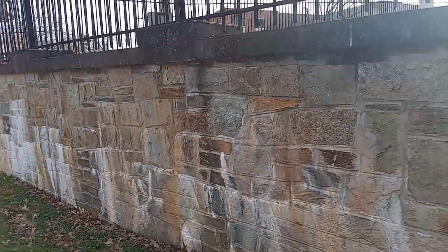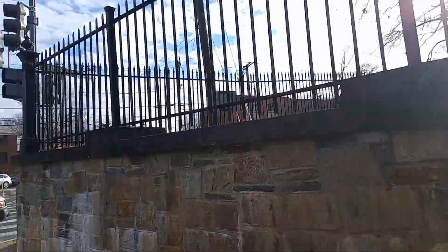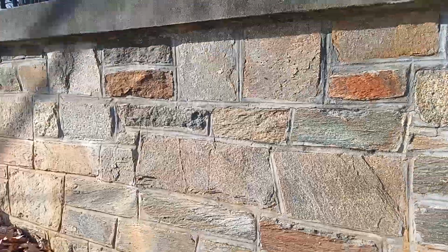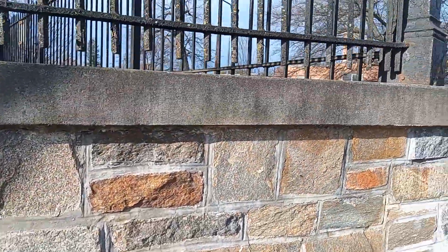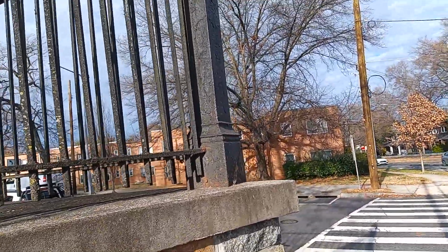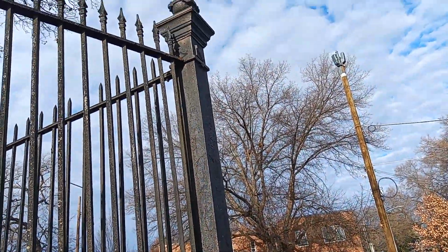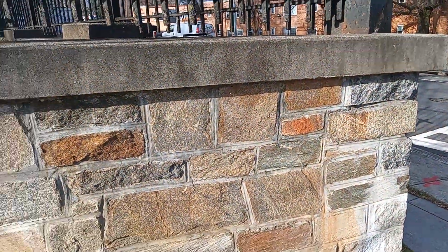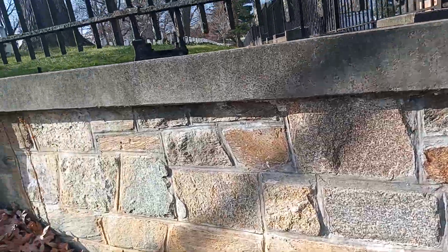Now, was this post put up, here it is at the end here, by Montgomery Meigs in the 1870s, and they took it and reused it? Sorry, the sun's in the wrong spot. I'm getting the right spot. So anyways, this comes back to the post that everybody's interested in. And so the wall is definitely 1930s.